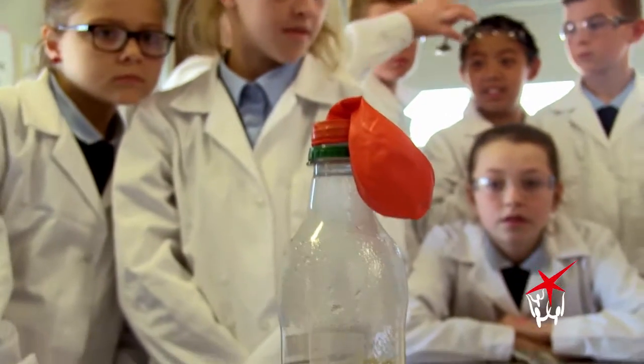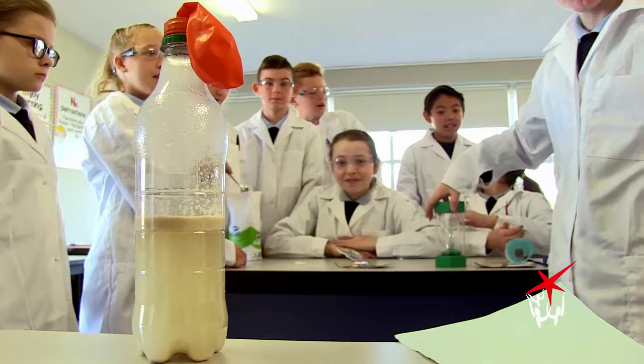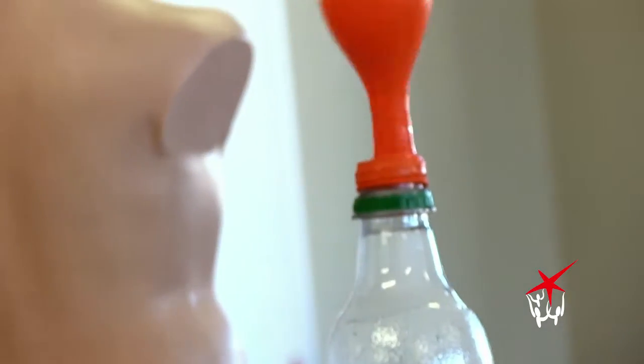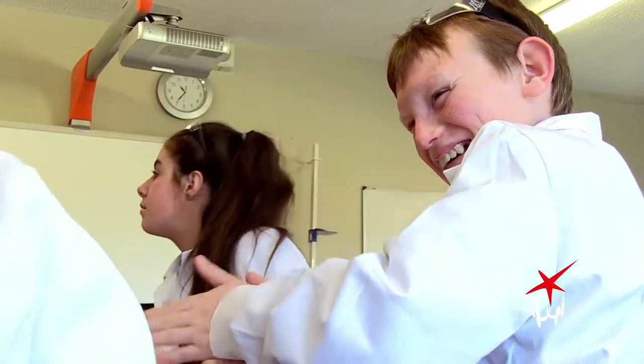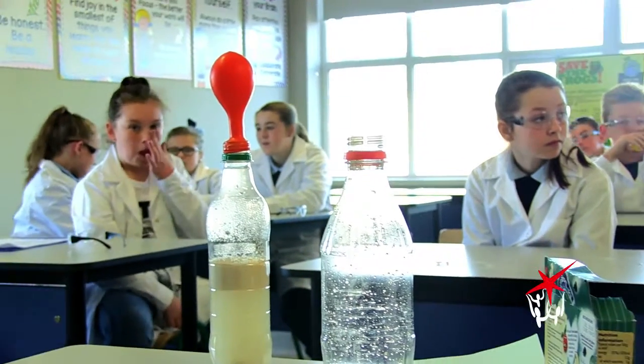Like people, yeast needs energy to be active. The sugar makes the yeast active. This causes a chemical reaction which releases a gas, carbon dioxide. This gas fills up the bottle and eventually the balloon.